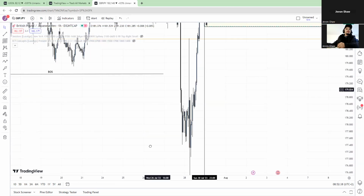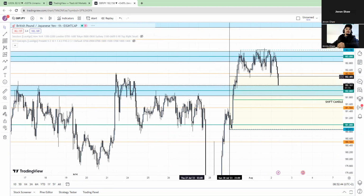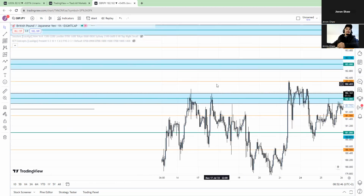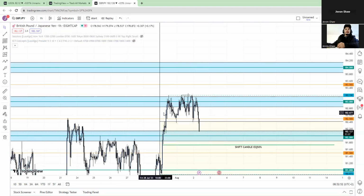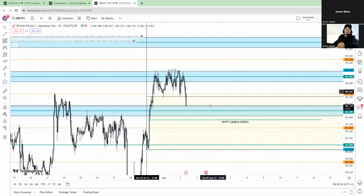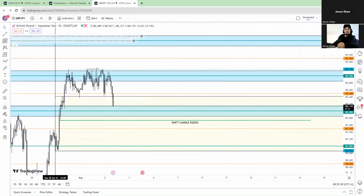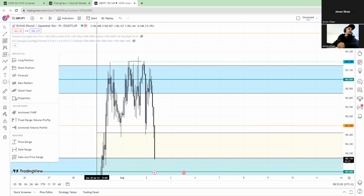Because also initially, by looking at this, this was weak. Okay, we didn't take out these highs, so it's very hard to say. But okay, let's draw out potential zones price could retrace to right now on GJ.